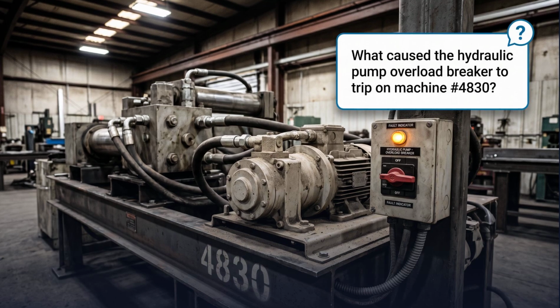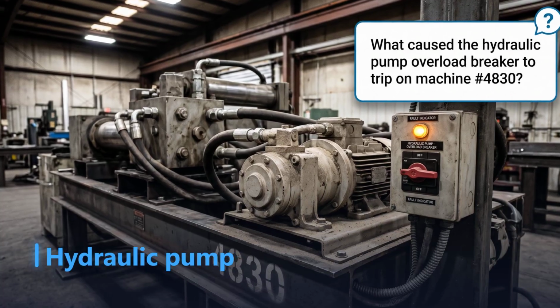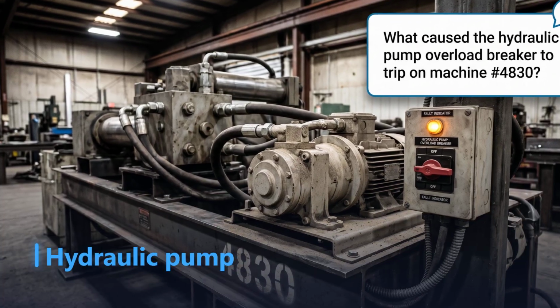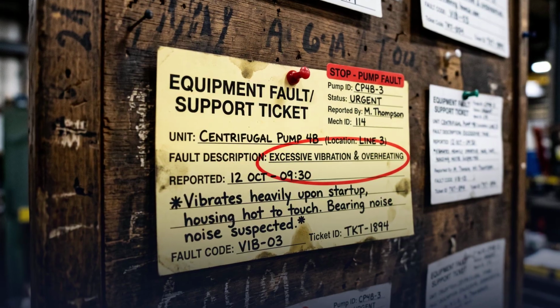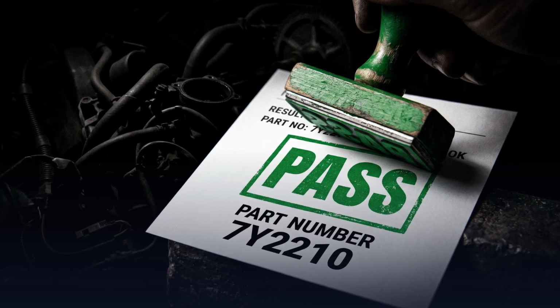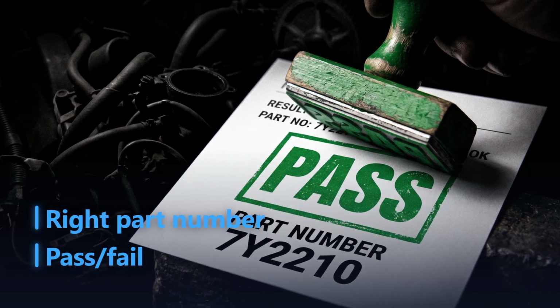Let's ground this a bit with that example from the sources. Yeah, the hydraulic pump one. Right. So imagine a user asks an equipment support agent a highly specific question. Like, what should I check when the hydraulic pump on a 4830 keeps tripping the overload? A very specific real-world scenario. Exactly. And a basic pass-fail test just looks at the outcome. Did it spit out the right part number, say 7Y2210?